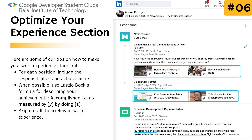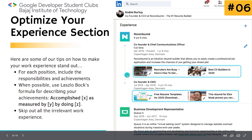Because that one time doesn't get considered as you having 10 plus years of experience as a sales professional. So you can skip out the irrelevant work experience.